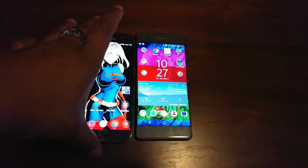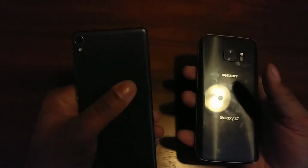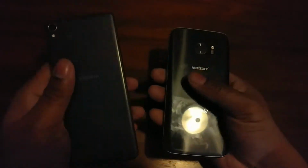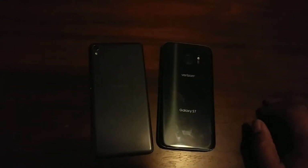And honestly, this is to show off flagship versus mid range or lower end, I guess. It's not really, I'd call it mid range. It's good for a mid range phone.